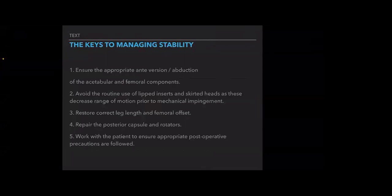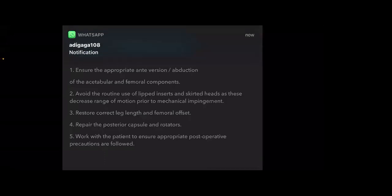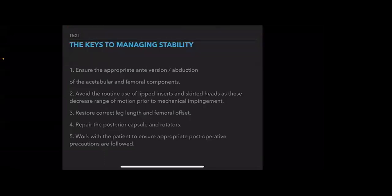Ensure the appropriate anteversion is there. Avoid routine use of lipped inserts and skirted heads, as these, the posterior enhanced liners, sometimes cause impingement. So avoid that. Try to get a good fit with a normal version, so that you don't need extended liners or even the constrained liners. They decrease the range as well as cause impingement. So repair the posterior capsule and rotators. Work with the patient to ensure appropriate post-operative precautions are followed.